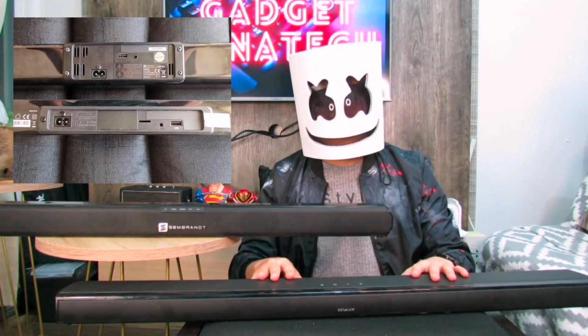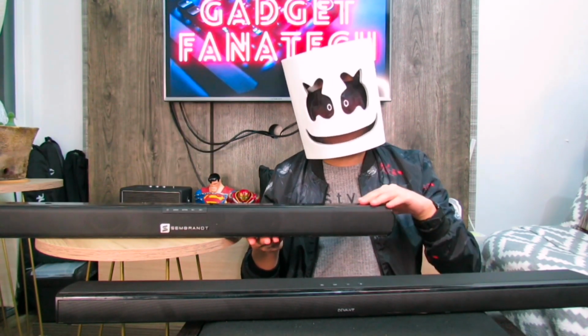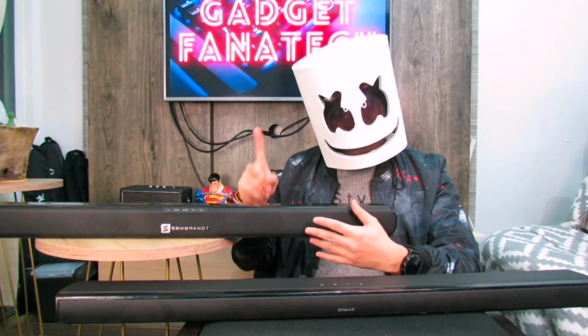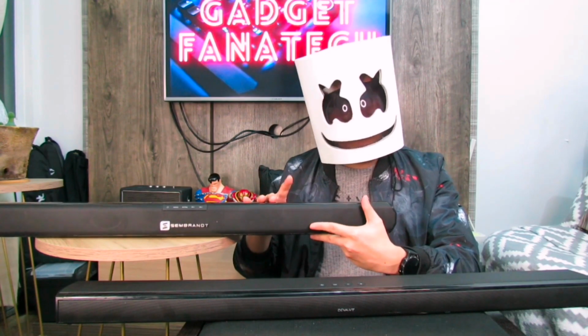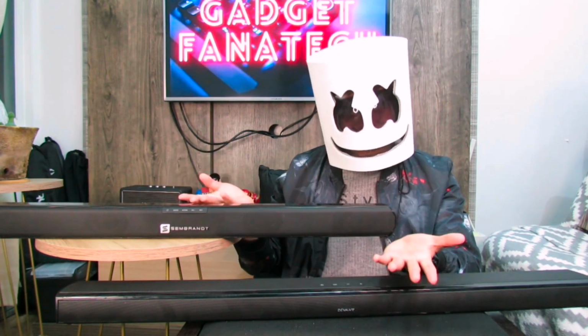By the way, I only have concerns sa SEMBRANDT SB500 ko. Kapag matagal mo na itong ginamit, siguro umiinit siya. Minsan humihina ang sound for some reason. I tested it using both the audio jack and Bluetooth. Kapag nagtatagal na siya, nagloloko yung sound na humihina ito. Hindi naman siya tuloy-tuloy humihina, pero nakakainis dahil hihina siya bigla, tapos lalakas.